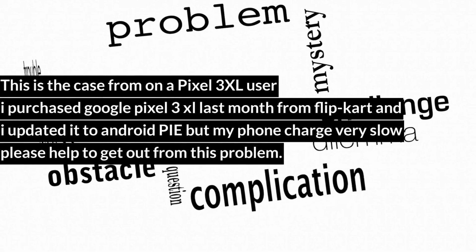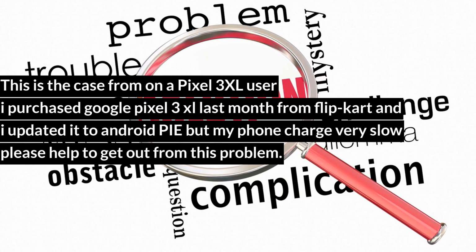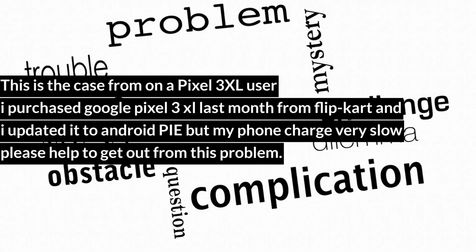This is the case from a Pixel 3 XL user. I purchased Google Pixel 3 XL last month from Flipkart and I updated it to Android Pie, but my phone charges very slow. Please help me get out of this problem.